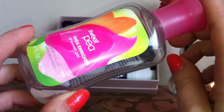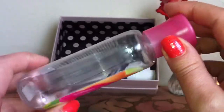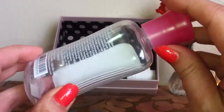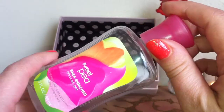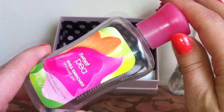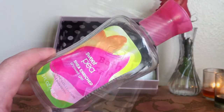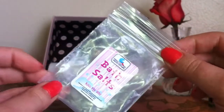scent Sweet Pea. I loved the scent. It is just a small 3 fluid ounce size. I love almost all of the scents by Bath & Body Works. They do just a great job of making it smell nice and feminine, but not overpowering, so I'll definitely be repurchasing.